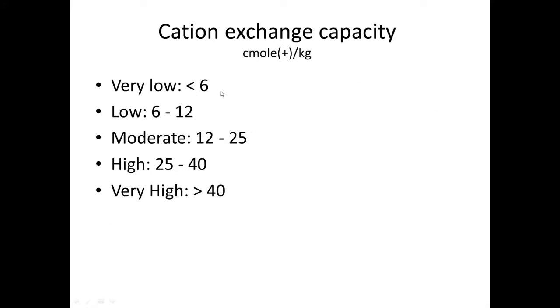So cation exchange capacities. The units are centimoles of positive charge per kilogram. You can see less than 6 is very low, 6 to 12 is low, 12 to 25 is moderate, 25 to 40 is high, and greater than 40 is very high. Because these low ones would be mainly sandy soils, they have a serious problem because it doesn't give them much buffering capacity against acidification, and they can't hold much nutrients. These soils here, greater than 40, are normally your smectite clays and the black cracking clays of the Liverpool Plains.